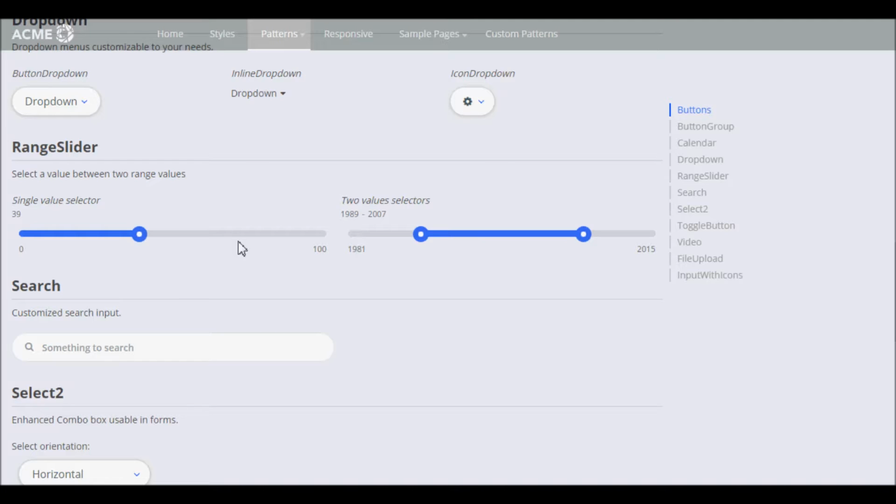So if Silk UI has a pattern and you need to change the style for your custom application, just grab the code or inspect here and change whatever you need, and then use it in your custom theme. So quite simple.